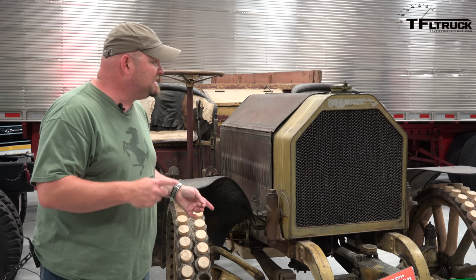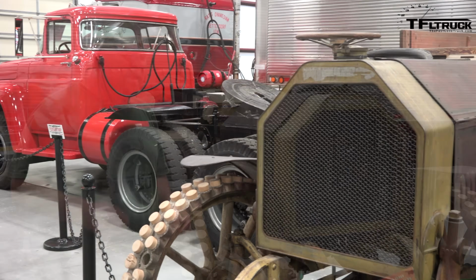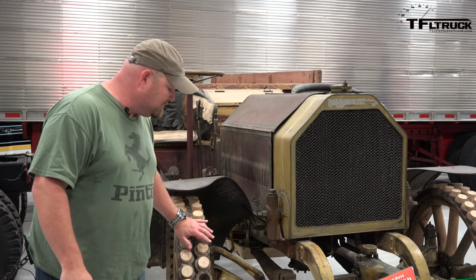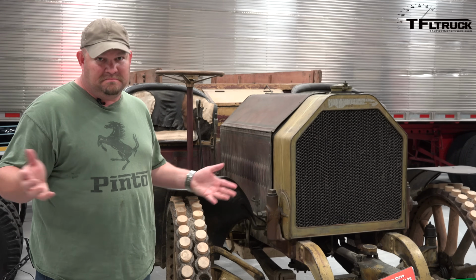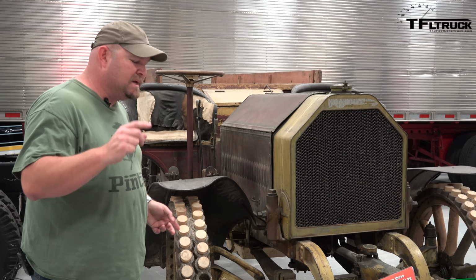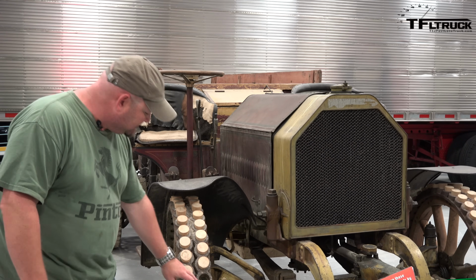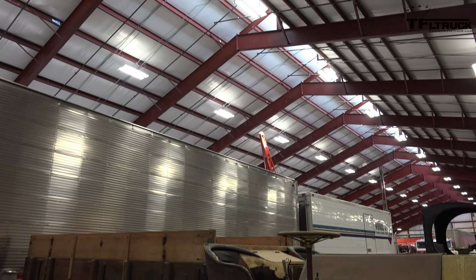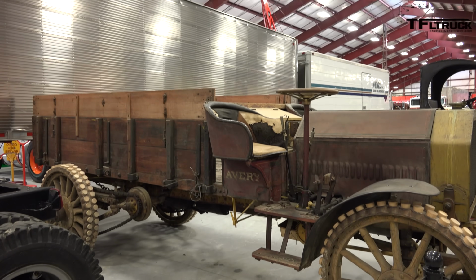Now, we tend to complain about how primitive vehicles like the Tatra are, and then you see something like this. This is a 1910 Avery, and it's known as a solid rubber truck because normally these wheels would have solid rubber on them, which back then was the norm. But here's the cool part. This is built specifically to run in the fields. As such, it has these little wooden pegs going all throughout the wheel, and when one of them broke, you pop it out and put another one in.